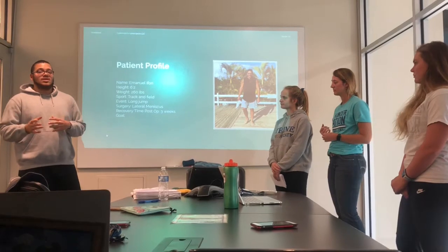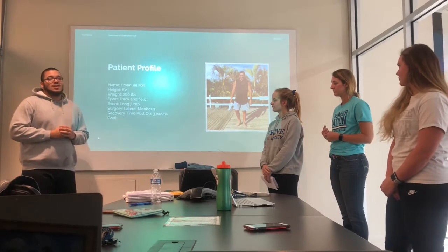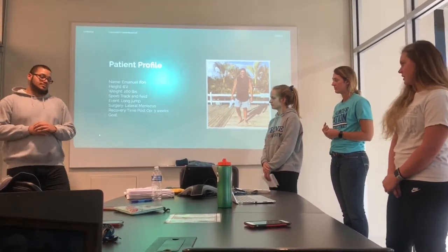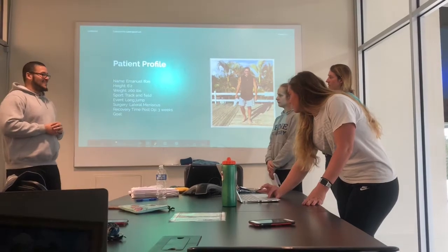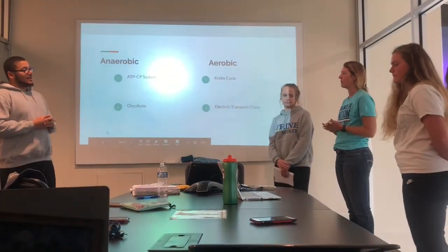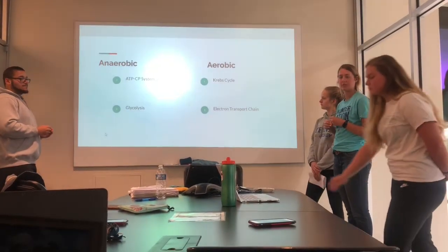Right now we are 3 weeks post-op in this specific simulation, and the goal is for me to be 100% for postseason, and to also benefit the fiber types that we are using. These are not all of the systems used, but we're going to go over the two anaerobic, the ATP-CP system and glycolysis, and the two aerobic, the Krebs cycle and the electron transport chain.